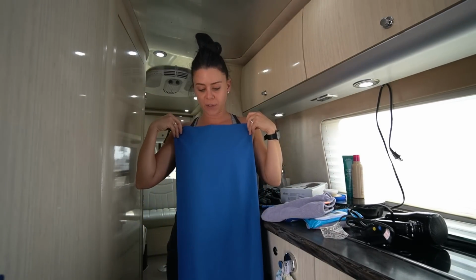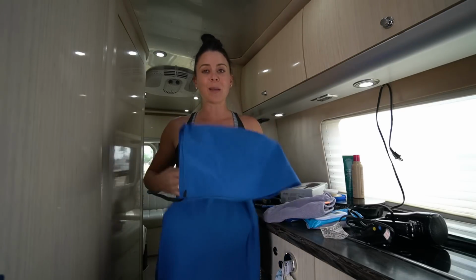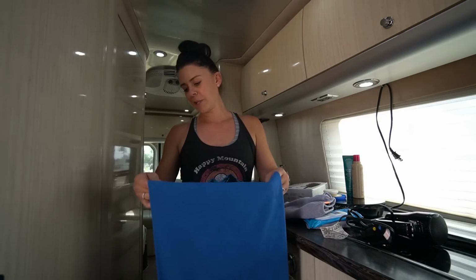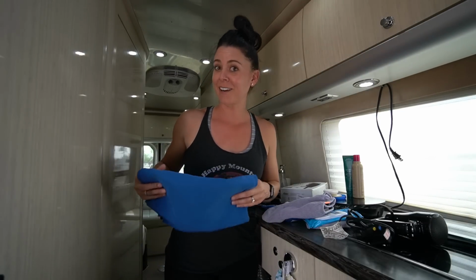We do have some in gray. I like to use the gray and give Aaron the blue, so that way it's color coded. When you hang up stuff around here, you don't know whose towel is whose. It doesn't really matter, it's not a huge deal, but I would like to keep my own towel and have him keep his own towel. So color coding is a great option if you can get a couple different colors.